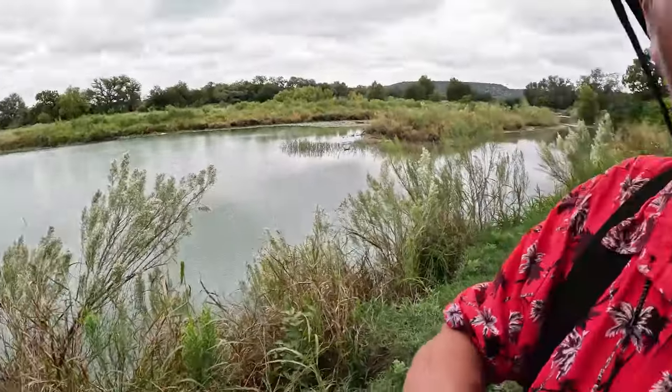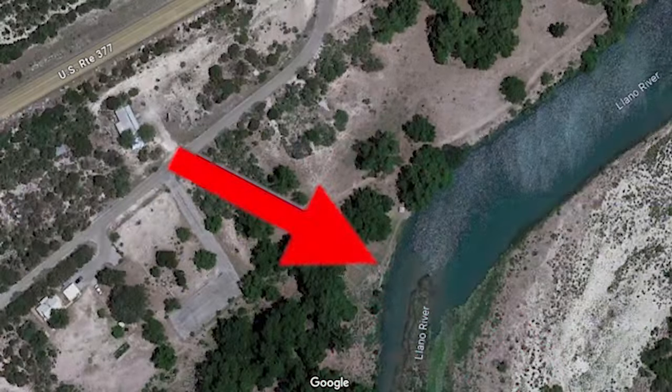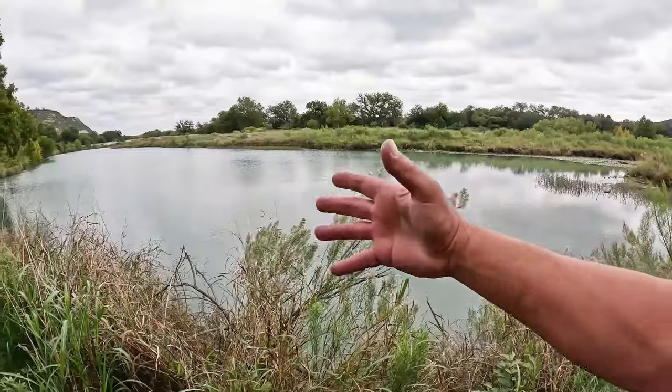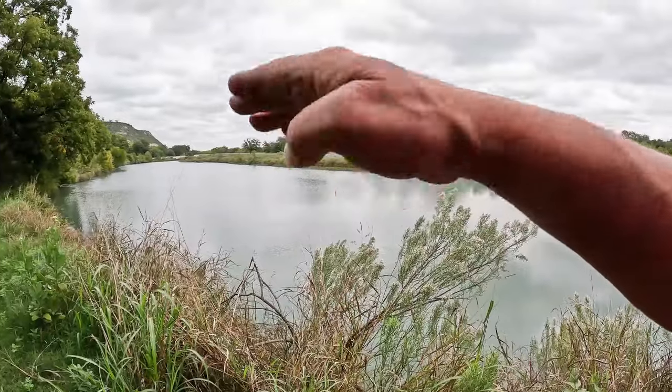I completely missed this on my last visit to South Llano River State Park. So when you turn off the county road or the farm to market road, you make a kind of a U-turn. I'll have to show you when we get up by the sign. This is part of the state park. I didn't realize that last time I was here. It's actually a small lake, I guess, that was the result of the low water crossing.